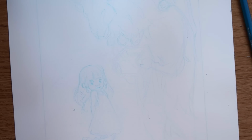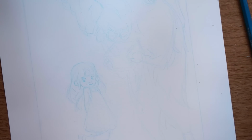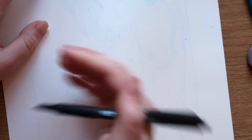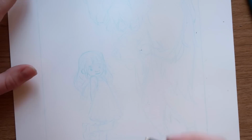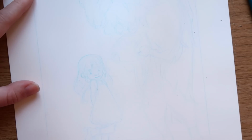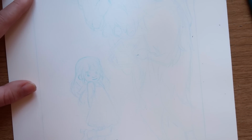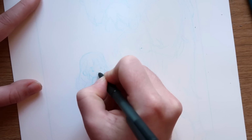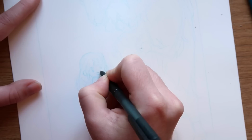Alright, I've sketched down the sketch. I'm not too sure about the girl's face, which is annoying me. I might just go the closed eye route. I just don't feel like drawing eyes. It's so weird. I'm also going to use my ballpoint pen again because my dip pen is all scratched up and I can't really use it very well.